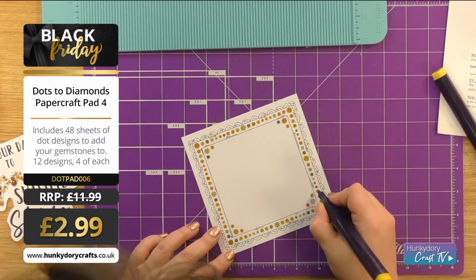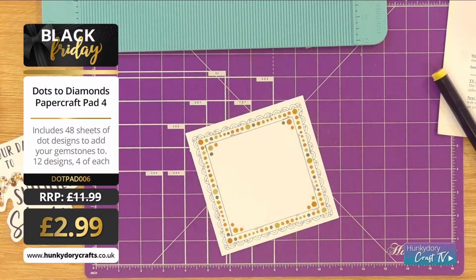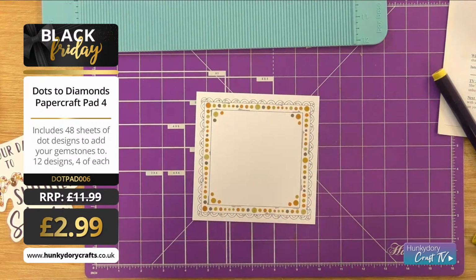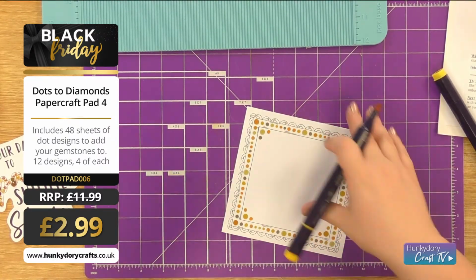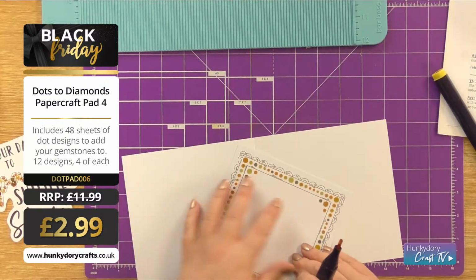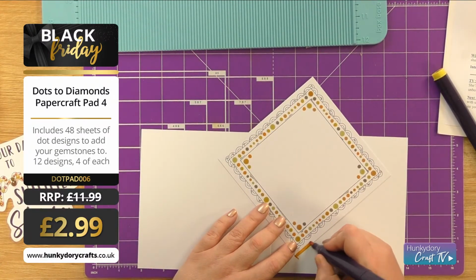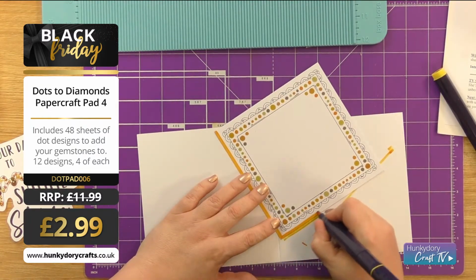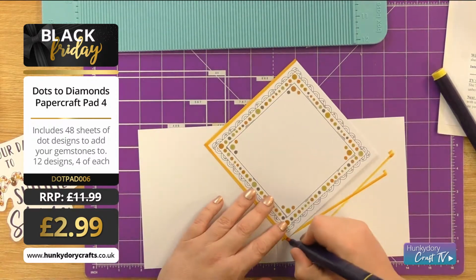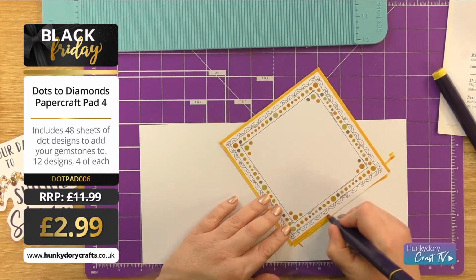Right, last one. I think I've got them all, pretty much. And then just to add a little bit of colour around the edge, I quite like this gold mustardy colour. I've got a scrap piece of paper. I'll just use this card blank for the time being. I won't waste it, I'll use the outside for this card. But if we just add a bit of colour to the edge here, this is going to bring it all together. Just to make it pop.